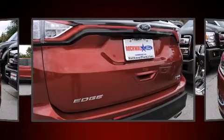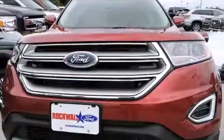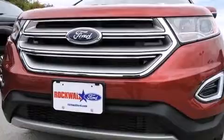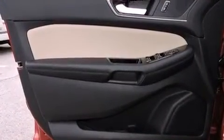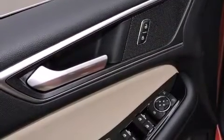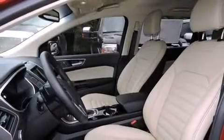A wealth of standard features means that you no longer have to sacrifice, like all-wheel drive, an automatic dimming rearview mirror, automatic dimming door mirrors, a power lift gate, and power front seats. Premium sound drives 9 speakers, providing you and your passengers a sensational audio experience.